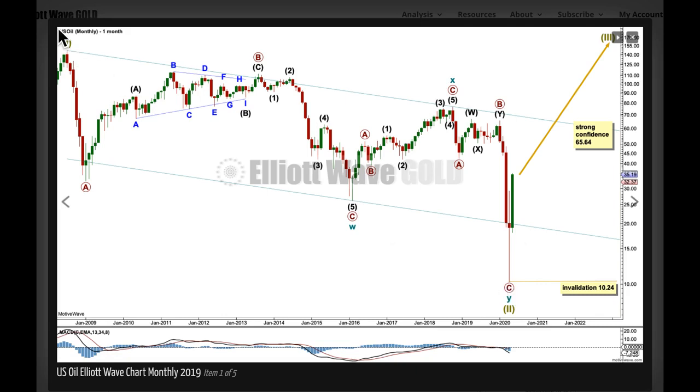This is a corrective structure, a counter-trend movement. In Elliott Wave terms, this is a double zigzag. The simplest Elliott Wave pattern is a 5-step forward pattern, labelled 1, 2, 3, 4, 5. This is the end of one up here.